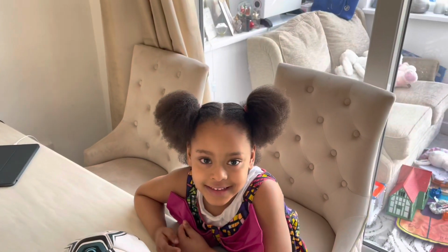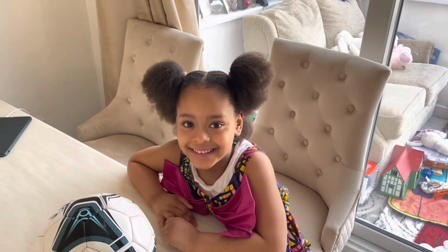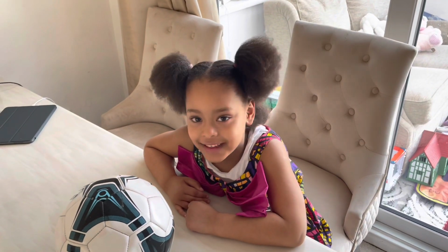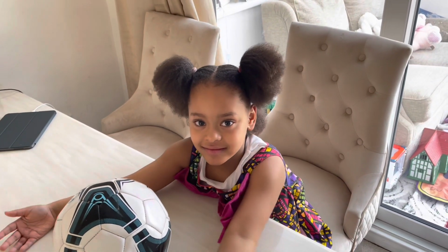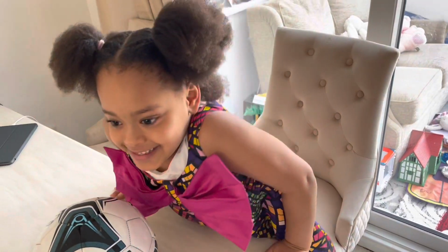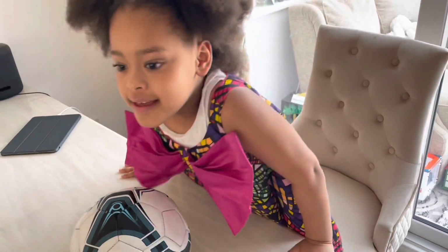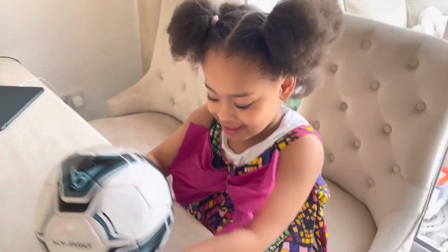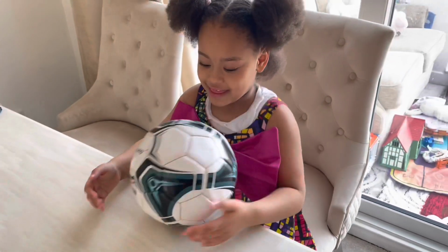So Athena, for your presentation, we're going to be doing a demonstration on how big the planets are, and we're going to show how far away they are from each other. For this, we'll be using this football here. Do you know what this football represents? It's the sun. Good girl.